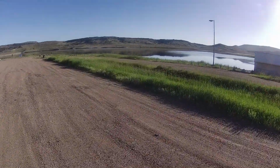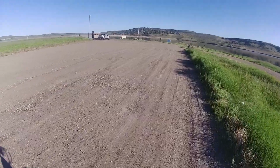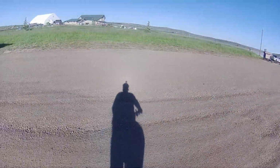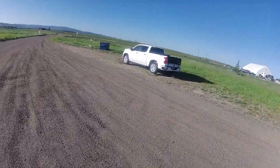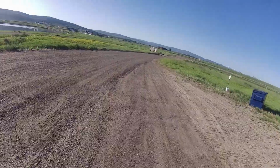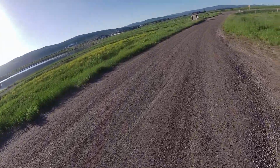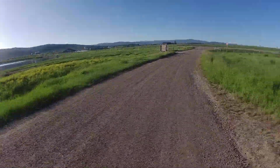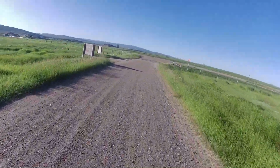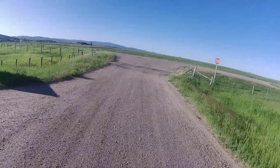Today we're at Sulphur Creek Reservoir. This is where the city of Evanston, Wyoming gets their water from. The reason I wanted to start here is that right out here on the road, this road is part of what used to be the Transcontinental Railroad that they put in here.